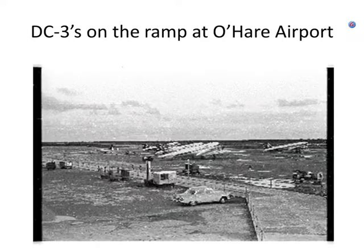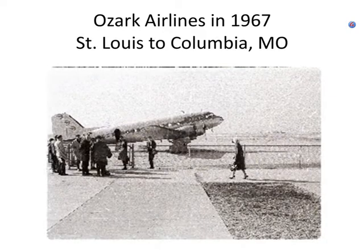I'm not sure why these pictures didn't come out sharper, because they were very large megabyte. They were 30 megabyte pictures. When I took these pictures at O'Hare Airport, you can see a fleet of DC-3s for a particular airline. Here I am waiting to go from St. Louis to my school at Columbia, Missouri, when I was working on my PhD at University of Missouri. I used to fly in those all the time from St. Louis, and sometimes from Chicago to St. Louis, depending on whether they used the DC-3 or the Fairchild F-27.